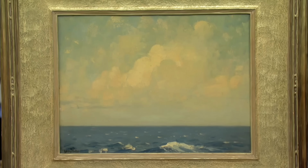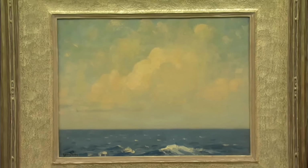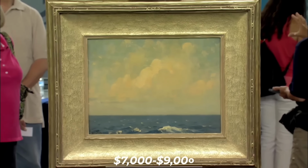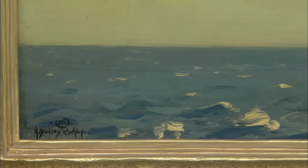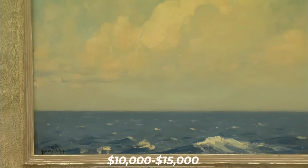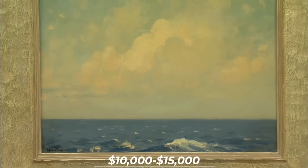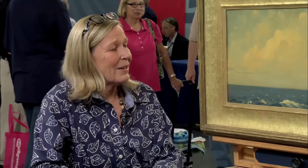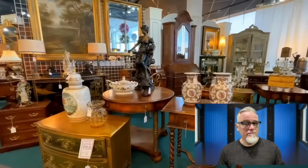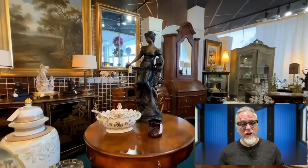Murphy's frames are highly regarded and could be a significant part of the artwork's value. The estimated auction value for the painting alone is between $7,000 to $9,000. Considering the value of the frame, the entire package could sell for $10,000 to $15,000 at auction. Really? Really? Easy peasy. If antiques could talk, what would yours say about the way you treat them?